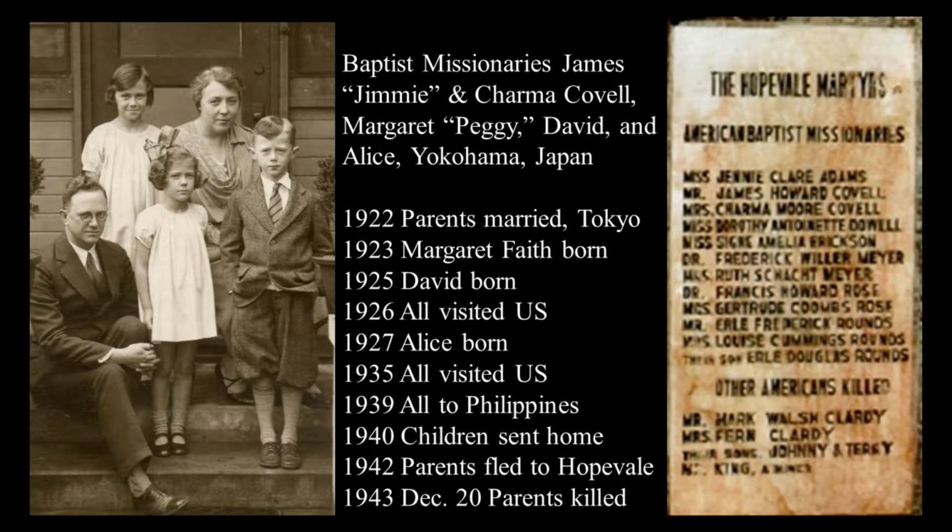Peggy Covell's parents, Jimmy and Charma Covell, were missionaries in Japan. And this is a picture of them with their 3 children. Peggy is the eldest. Peggy, a nickname for Margaret. As you can see from the mini timeline, they married there, they had their children there, they visited back and forth to their homes in the United States. When danger lurked, the children are all sent home.